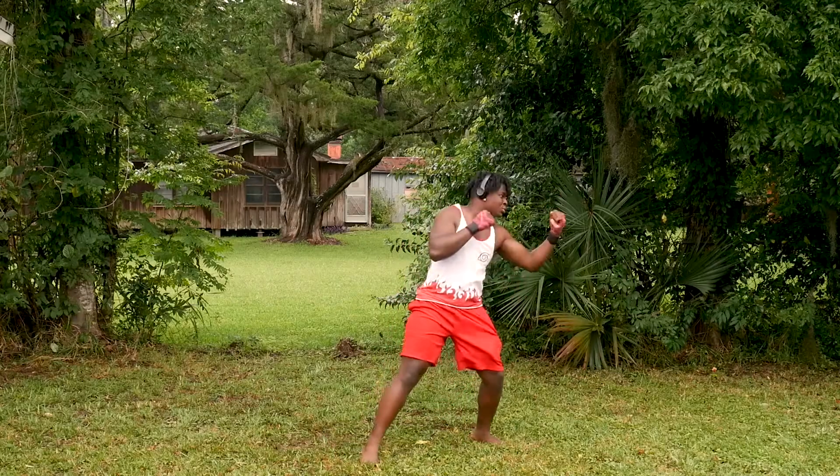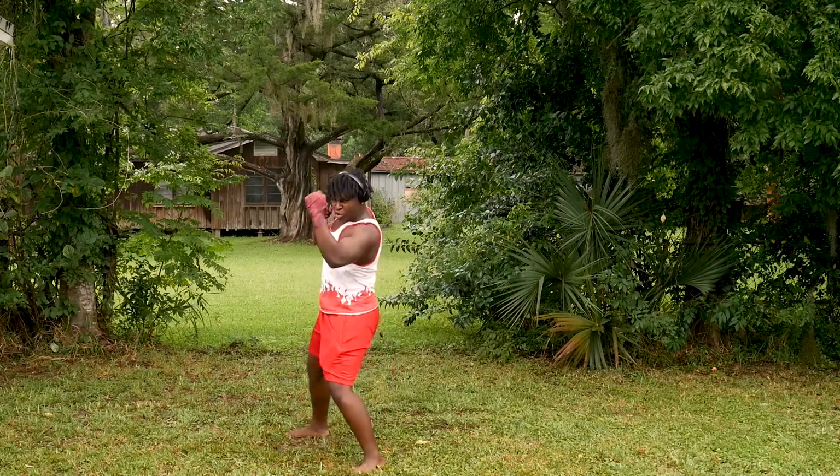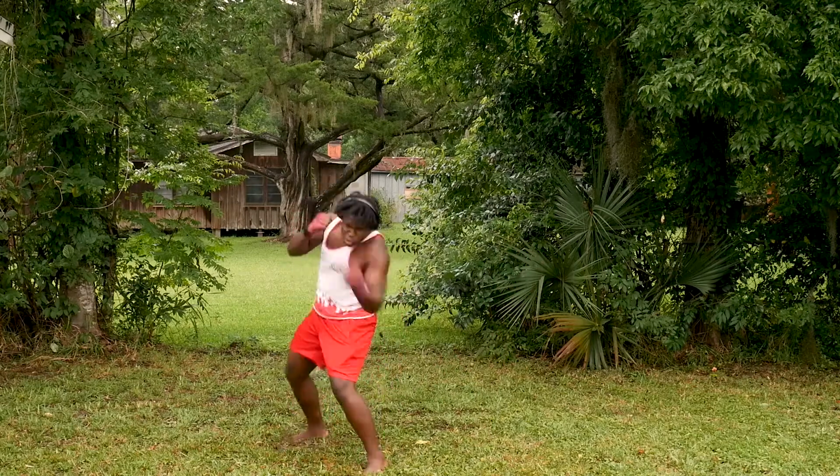So I just wanted to try it, so I did the frog punch that Aoki does, how he goes down really low to the ground and then springs up with an uppercut. I just wanted to try it, man. There's no reason for me to break this down. I just wanted to try it. So here's the footage of me trying it.